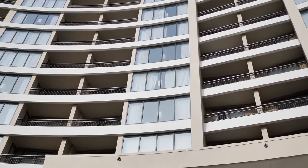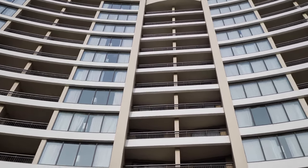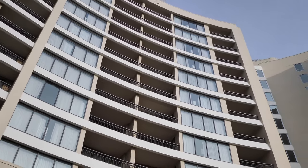And we're staying up there somewhere. Give you a little panoramic view here of the whole Bay Lake Towers.